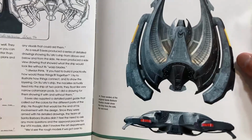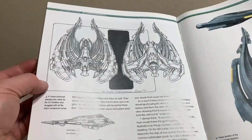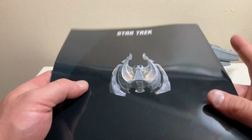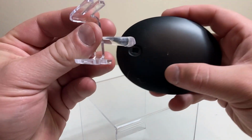We got some orthographic views right here, which are really cool. And then of course we have again orthographic views on the side. And then of course some more sketches, and again back here. And there it is for the magazine. There we have a nice upper orthographic view of the Sona Command ship. Really good look.